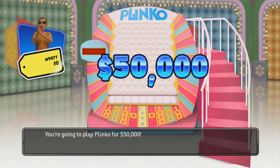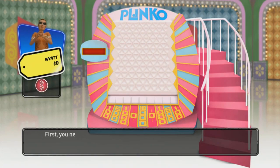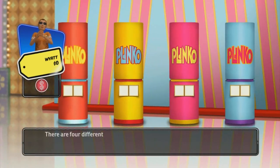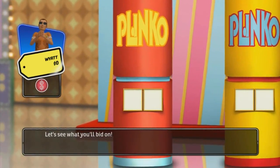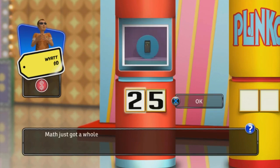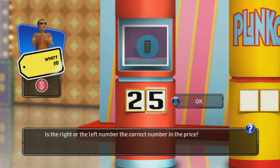$50,000! First, you need to earn your Plinko chips. There are four different items on display. Each item has a two-number price. Let's see what you'll bid on. Your first bid is for this item. Math just got a whole lot easier with this compact graphing calculator. Is the right or left number the correct number in the price?